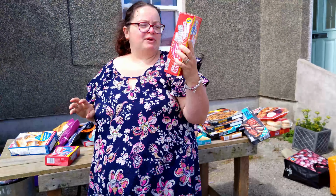These were produced at 3.22, what I put in the freezer. Best coleslaw ever. I love this. This is the rich and creamy coleslaw from Aldi.